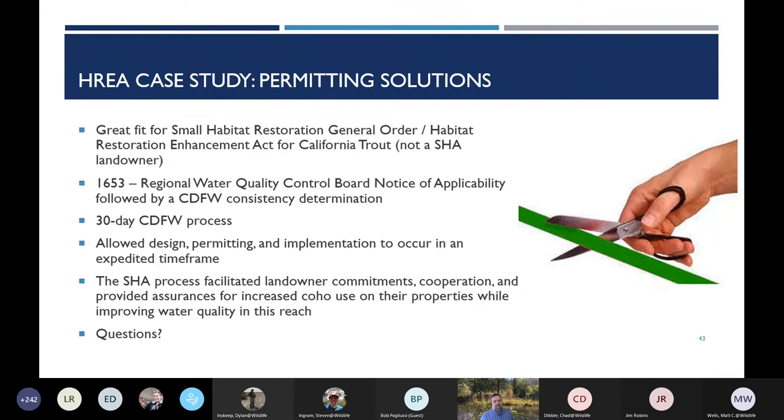So this project, no surprises. This was a great fit for the Small Habitat Restoration General Order and the Habitat Restoration and Enhancement Act process. And in this case, it was under Fish and Game Code Section 1653, where the project proponent first contacted the regional board. Project work windows reduced the potential impacts, and hazing aquatic species from the work sites eliminated the need for dewatering, simplifying implementation and reducing costs. A 30-day CD process replaced the need for separate CESA permits and LSA agreements. The permitting strategy allowed design, permitting, and implementation to occur in a relatively short time frame.